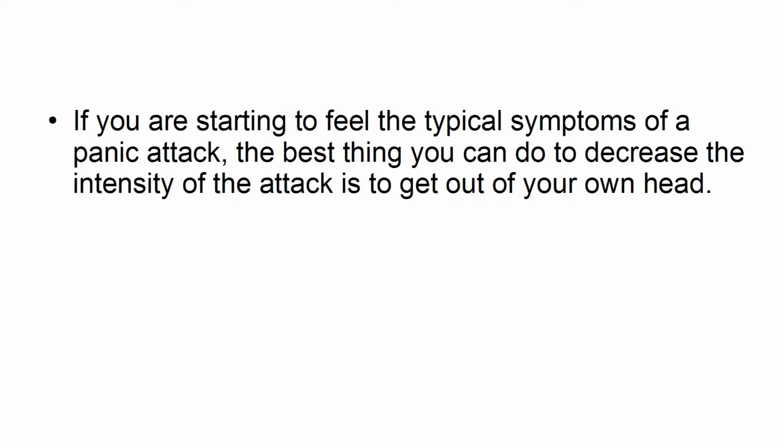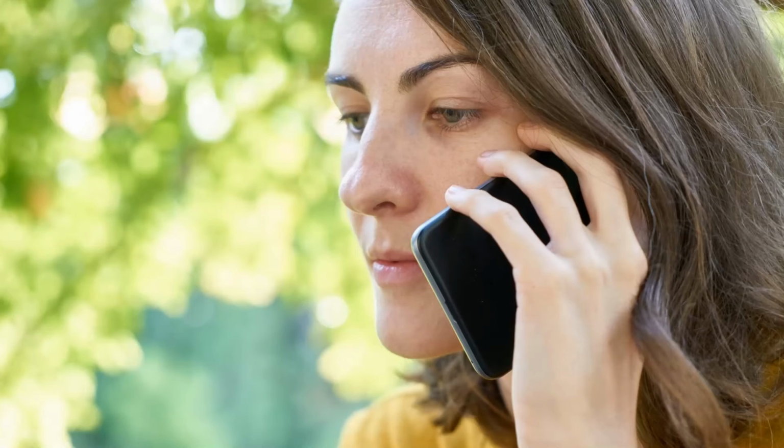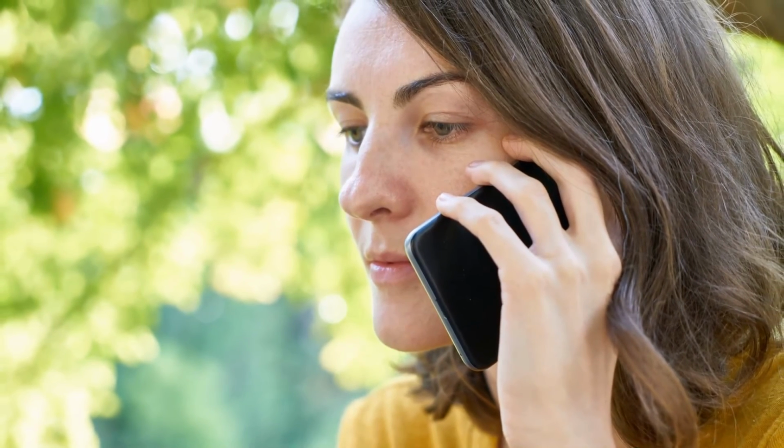Find a suitable distraction. If you are starting to feel the typical symptoms of a panic attack, the best thing you can do to decrease the intensity of the attack is to get out of your own head. Finding a positive distraction is a great way to shift the focus away from your anxiety symptoms and can significantly reduce the stress and discomfort that you feel leading up to the attack. You can try calling someone, talking about it with another supportive person, or practice mental exercises like meditation.